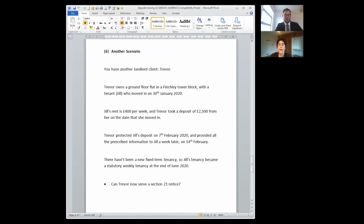You have another landlord client. This one is called Trevor. Trevor owns a ground floor flat in a tower block in Finchley with a tenant, Jill, and she moved into the flat on the 30th of January 2020. Jill pays a rent of £400 each week, and Trevor took a deposit of £2,500 from her on the date that she moved in. So that's the 30th of January.